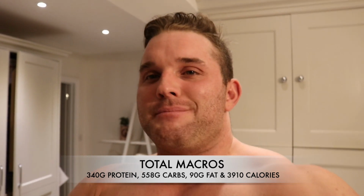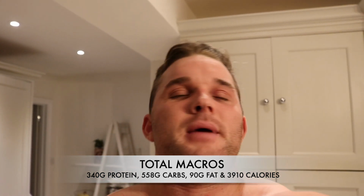It's either steak and chips. The other day I made a mixed grill, so that is a flexible meal. And sometimes, a few times a week, we'll have a family meal as well, whether that's spaghetti bolognese, lasagna, whatever that is. So I do try and get that balance right during the off-season and make sure that I'm spending some time eating some food with the family. But all the other meals, like you've seen, are very much the same every single day.